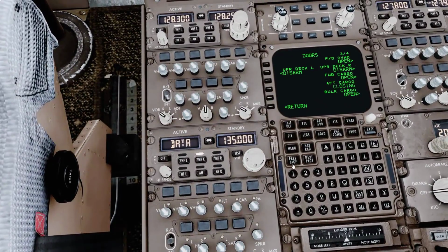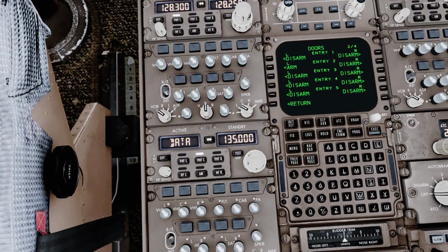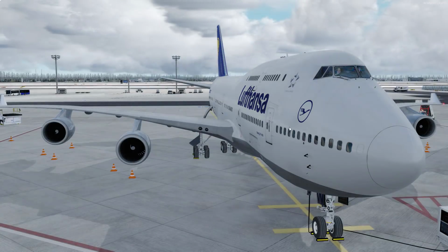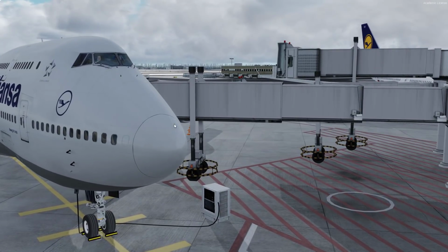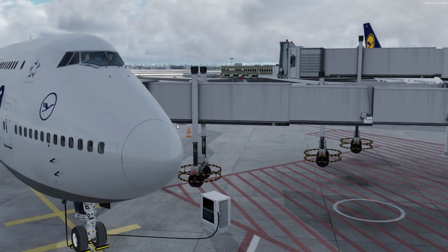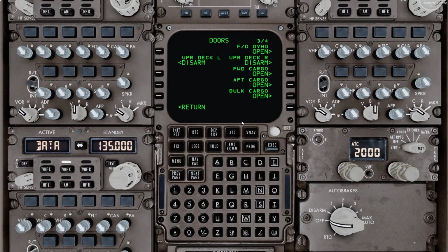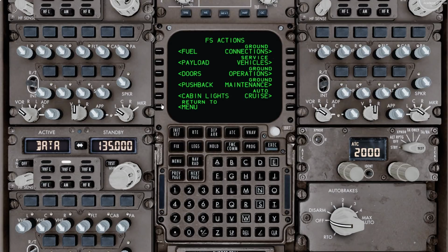So close that again. We can close that door, get rid of the jetway. Arm that door. It's closing. Jetway is moving away, that's good. It's still closing. I can see the screen getting brighter and brighter. It's annoying. I can see the FMC. Right, that's done. That's good.